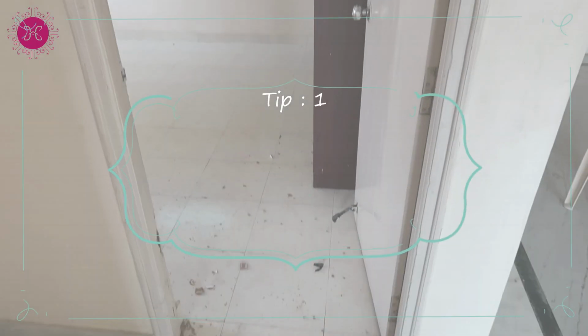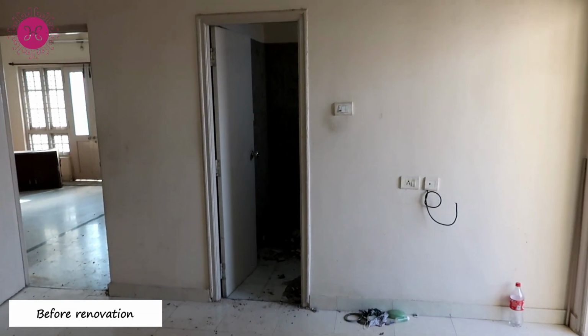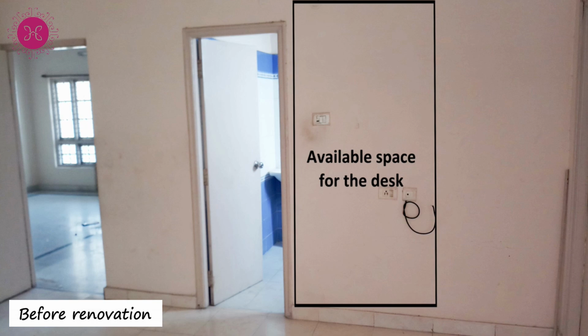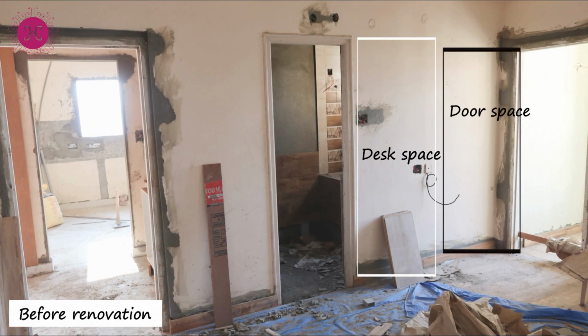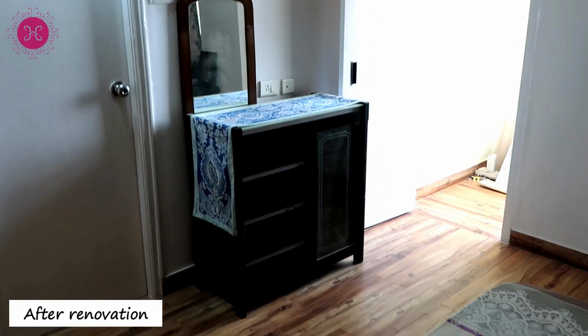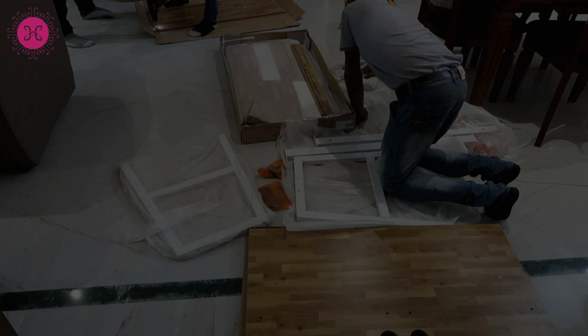My very first step is to select a space for the study area which is well ventilated or has proper natural light. I don't have any space left in our 3 BHK except our bedroom to set up this home office, and as you can see, this is a very small space which I'm going to deal with.